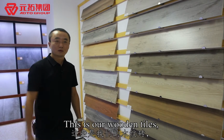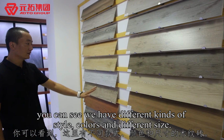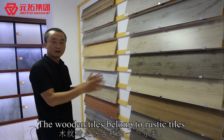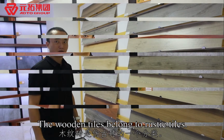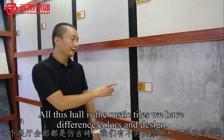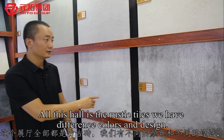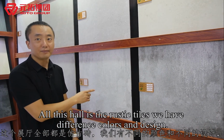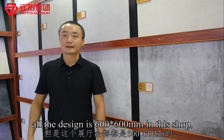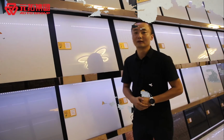This is our wooden tiles. You can see we have different kinds of styles and colors and different sizes. The wooden colors belong to the rustic tiles. All of this whole area is the rustic tiles. We have different kinds of colors and designs, and all the designs are 600 by 600 millimeter in this shop.